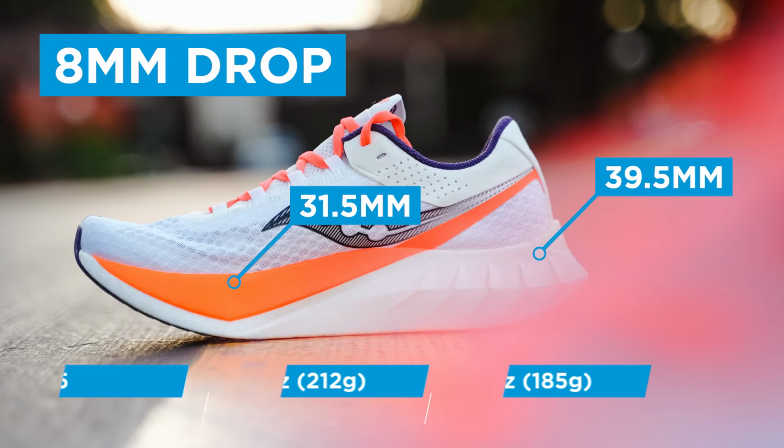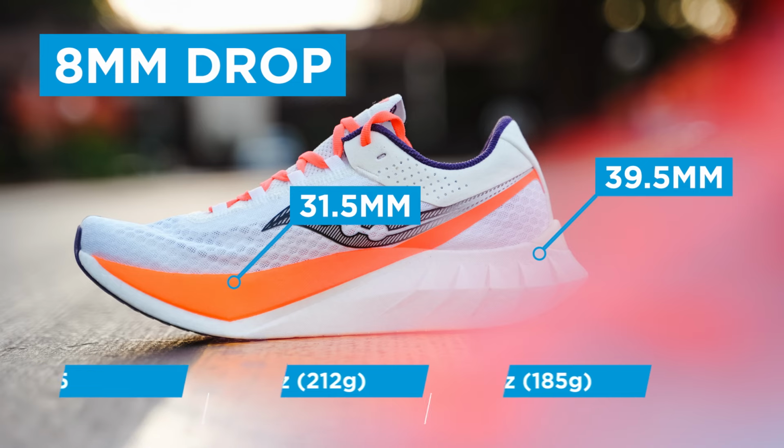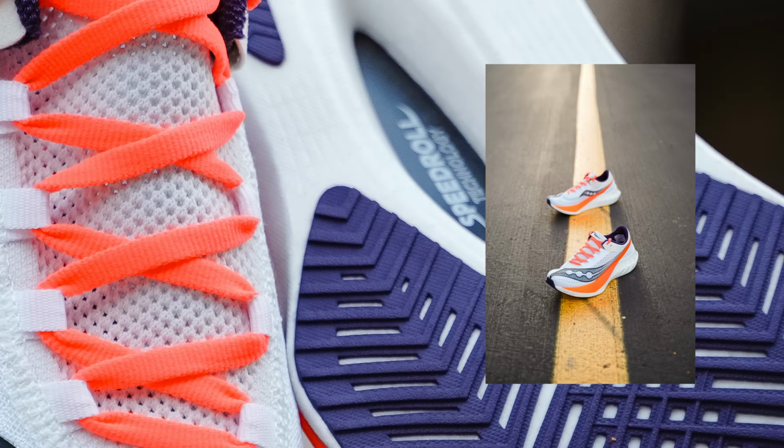The shoe comes in at a very light weight of 7.5 ounces or 212 grams for the men's model and 6.5 ounces or 185 grams for the women's model. The shoe has an 8mm drop with 39.5 in the heel and 31.5 in the toe, and it comes in at $225. This is one of Saucony's premier race day shoes and one of the most versatile on the market, I would argue. This is a shoe that you could race all the way from the 5K all the way to the marathon distance.